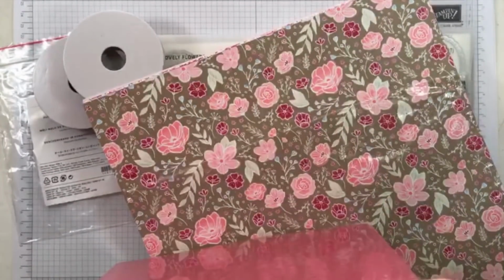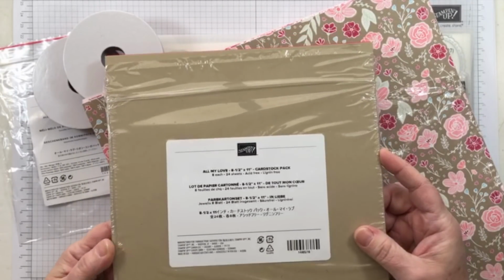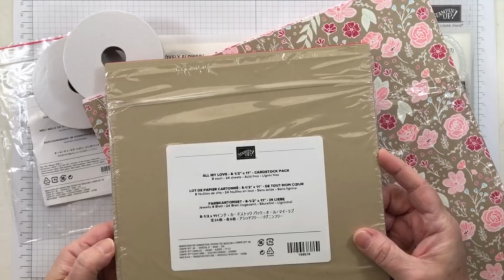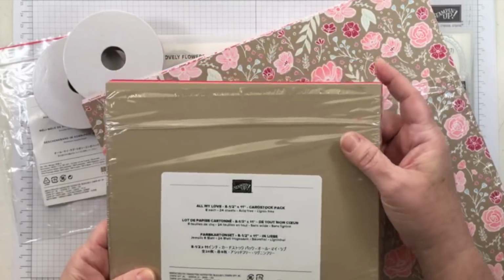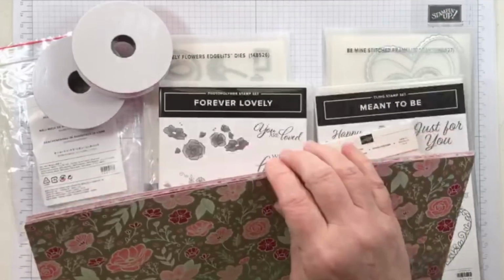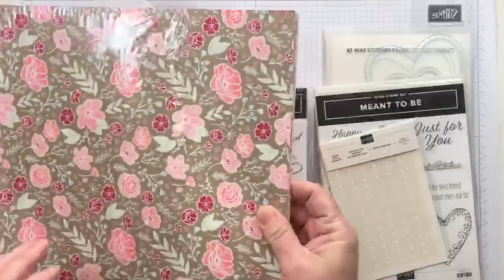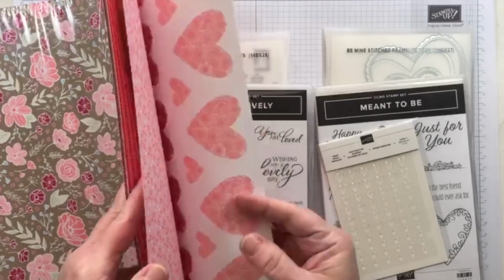And I don't always get these cardstock packs, but this one is going to be used for Valentine's Day for me. And we send Valentine's Day cards to the school, and we send them to all the different therapists. We just have a lot of Valentine's Day. It's really big in my children's school, Valentine's Day is.